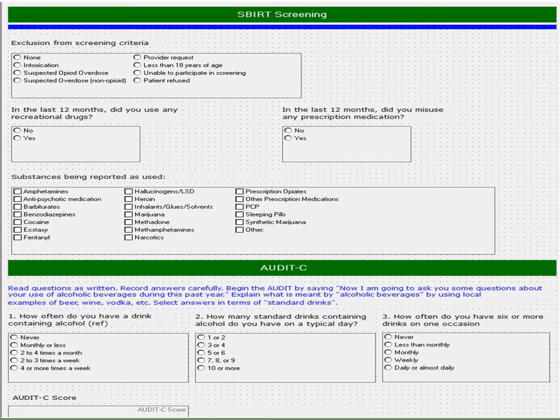Here we do have a screenshot of your SBIRT screening. So you can see from this, it does begin by identifying whether or not the patient meets one of the exclusion criteria. If they meet none, you will simply check that and then go on to the boxes below to identify if the patient used any recreational drugs, yes or no. Did the patient misuse any prescribed medication, yes or no. It is very important that if the patient does identify any recreational drug use or prescription drug misuse, then indicate within that next box below which substances the patient is using.